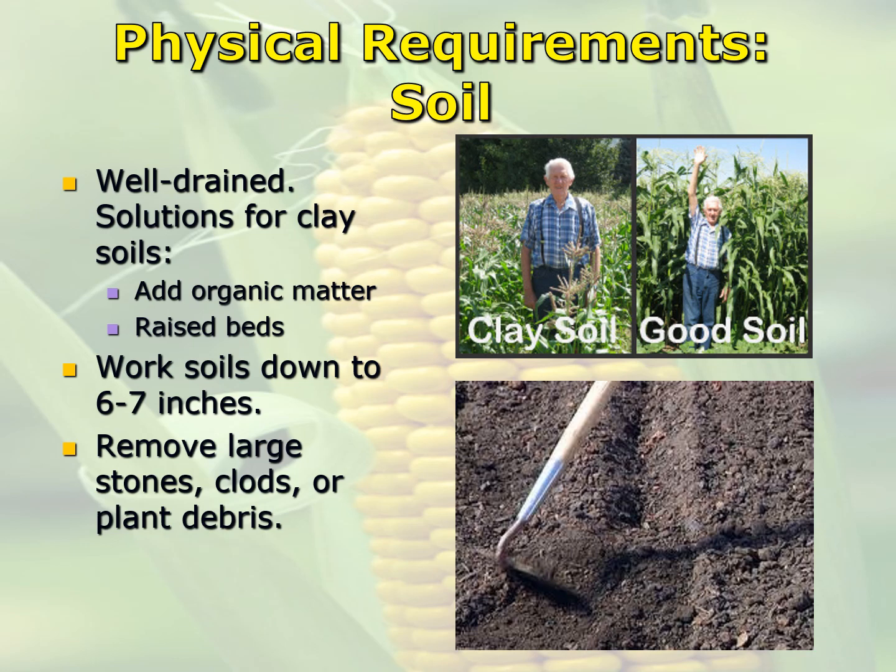I included this picture here from the internet just because I thought it was funny. He had clay soil and he had that little corn, and then he added organic matter, and you can see he has good soil now, and he has corn over his hand, even raised up over his head.